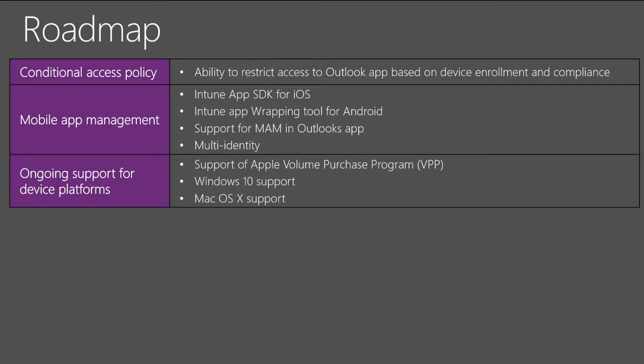So if you have your own line of business applications that you want to write, you'll be able to directly integrate that SDK into those applications so that those can be part of that managed ecosystem on that device, so that you can have sort of a free flow of information between managed apps.